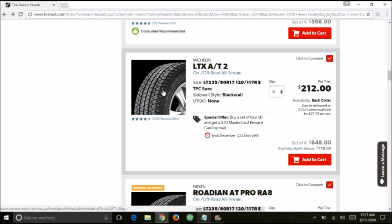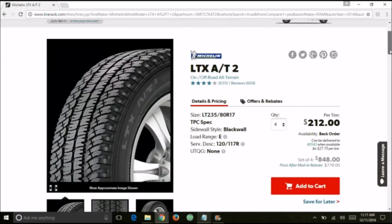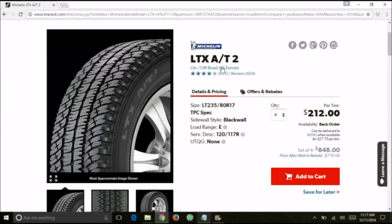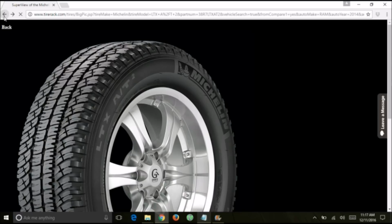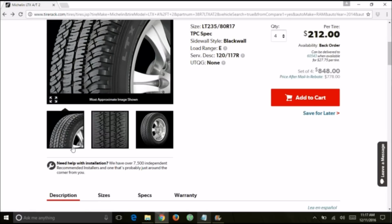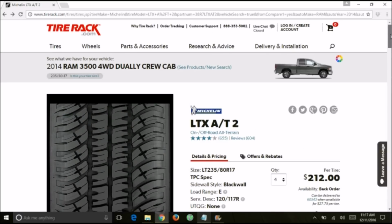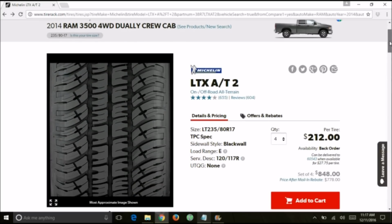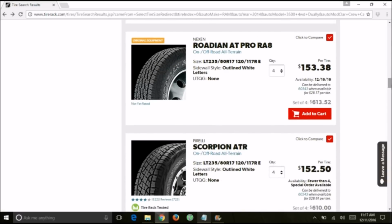I can't say anything bad about Michelin. They're obviously a reputable brand, but again, when you look at that tread pattern, all-terrain, I don't really believe that. It looks like a passenger tire to me, like a highway tire. You may get good mileage out of that tire, but I don't think it's something I would consider an all-terrain tire. So not something I'm specifically looking for.